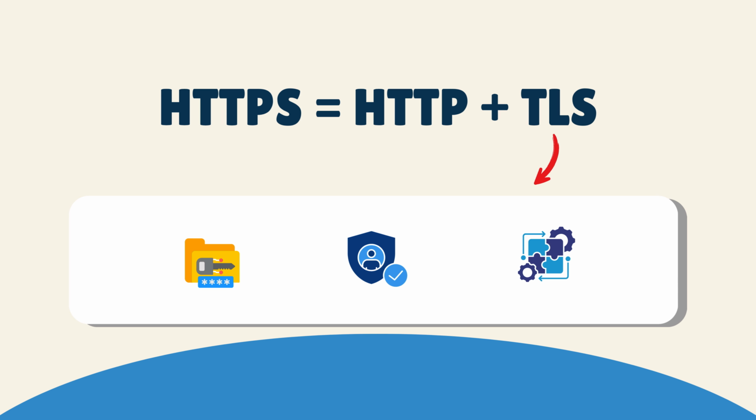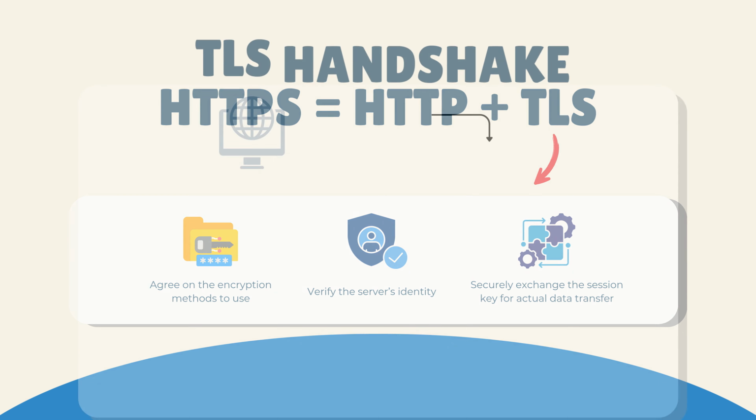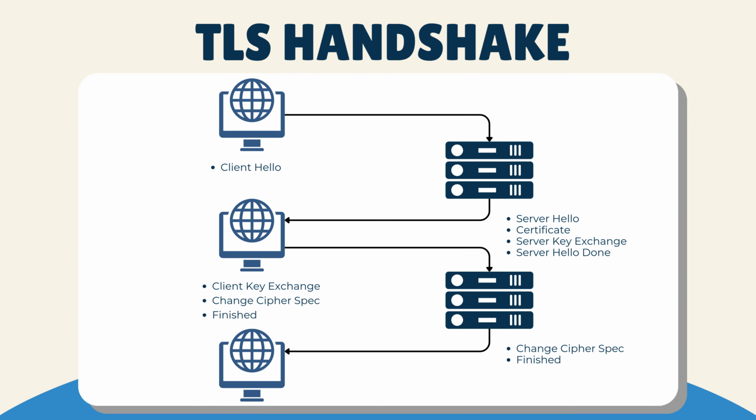As I said before, HTTPS equals HTTP plus TLS, and TLS is what implements these three core protections. The TLS handshake is the negotiation step before secure communication starts. Its main goals are: agree on the encryption methods to use, verify the server's identity, and securely exchange the session key for actual data transfer.